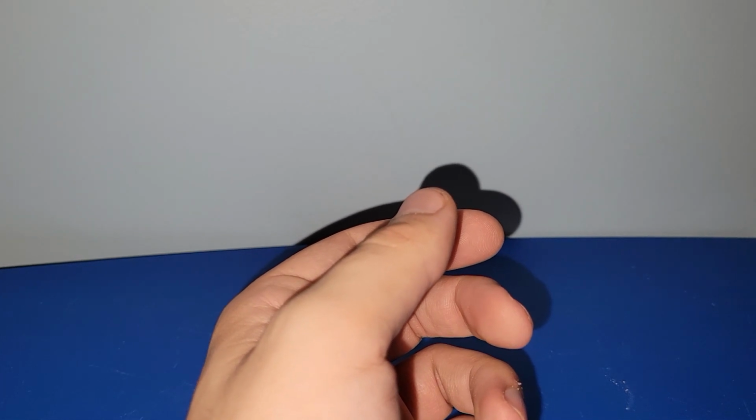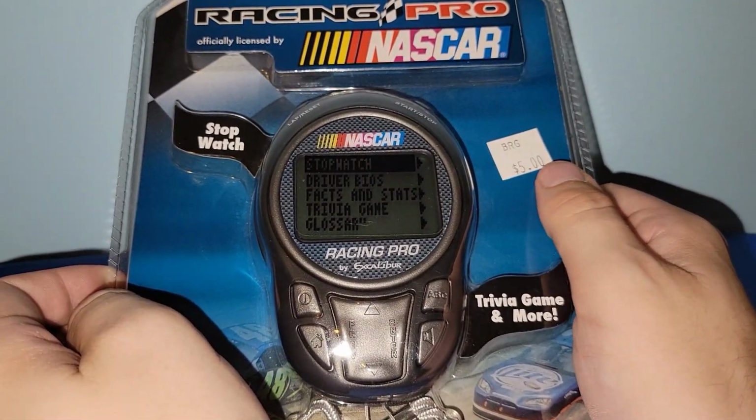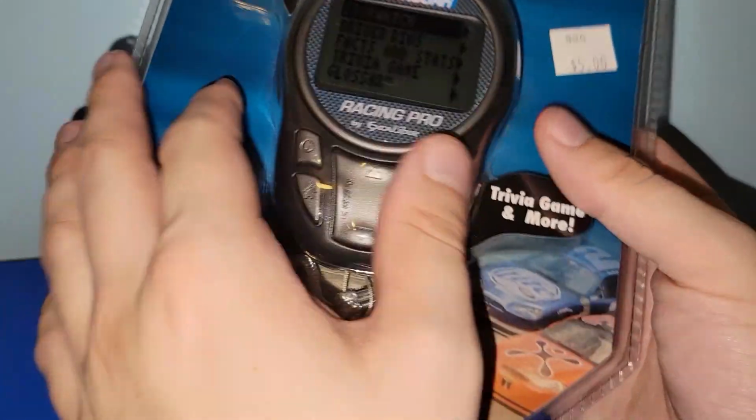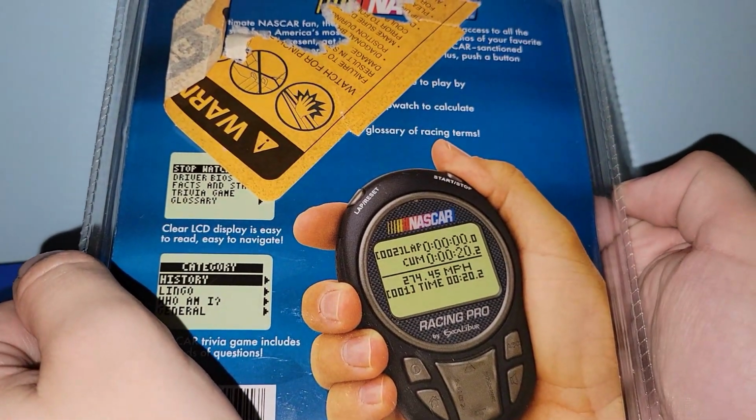Alright, we're down to the second to last item. Not exactly sure how old this is. I would say maybe late 90s into the early 2000s, or maybe it's even newer than that. I don't know. It doesn't even say a year on it.